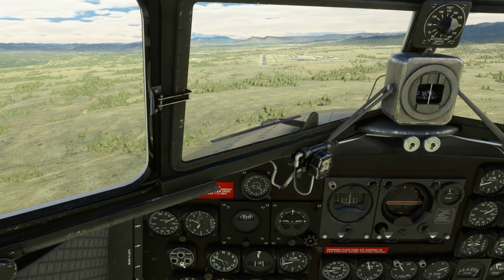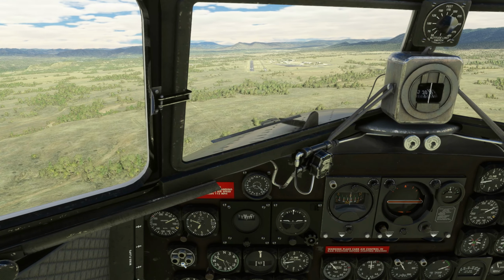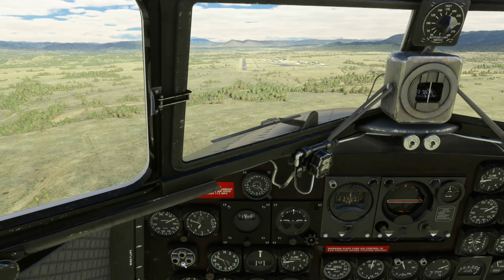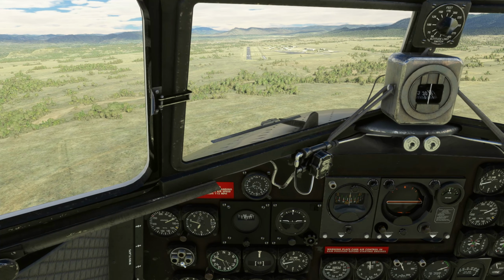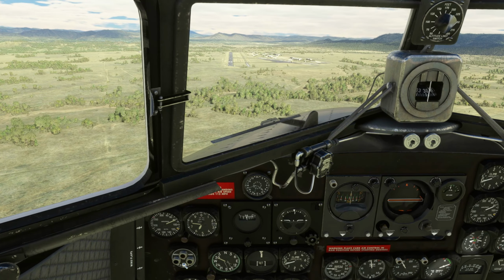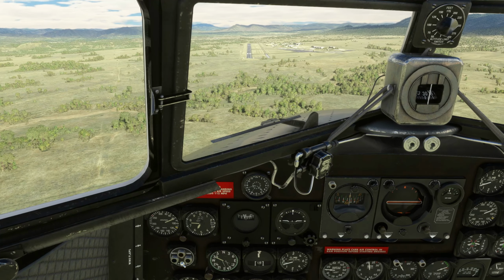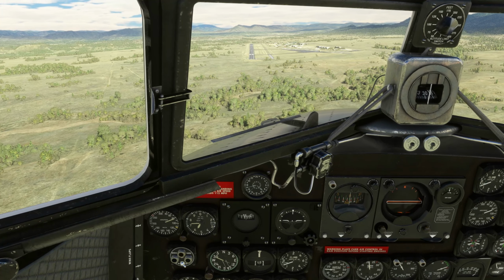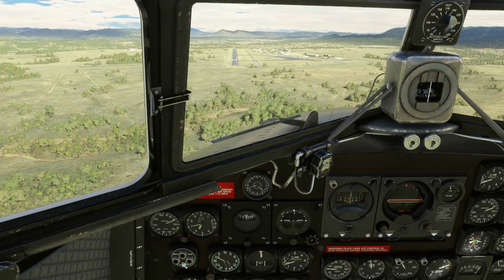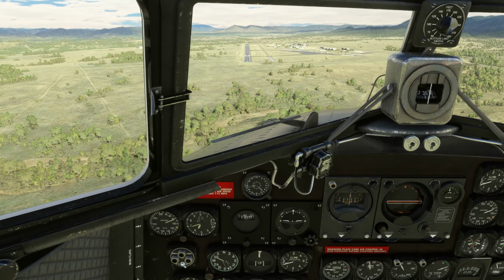Whoa, okay, it's getting harder to control as we get slower here. Okay, there's our 80 knots. Let's not go slower than that until we're ready to touch down. So we'll nose down to keep our speed where we want to. Use throttle so we don't descend too much. It says we're too high on the PAPI, but I don't trust it too much because of the trees. But I think we're okay. I think we'll be fine.